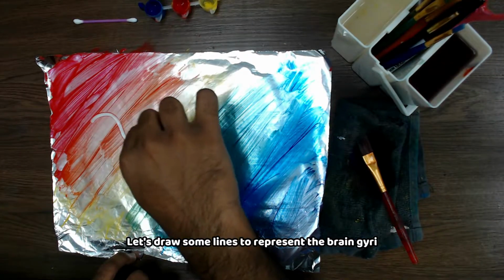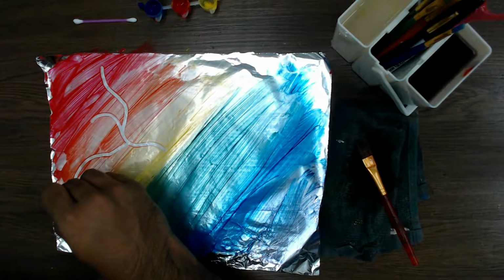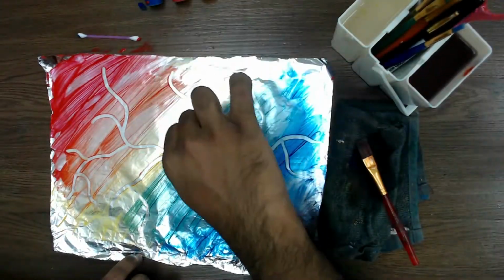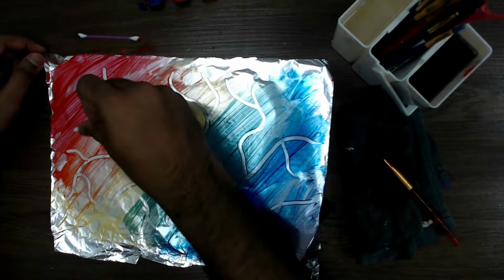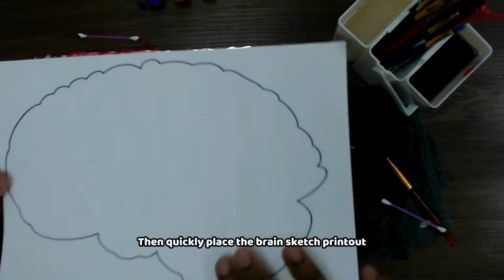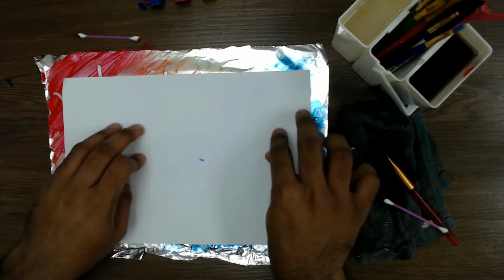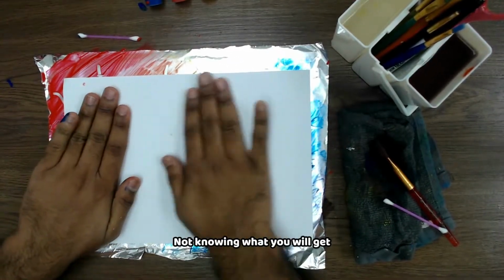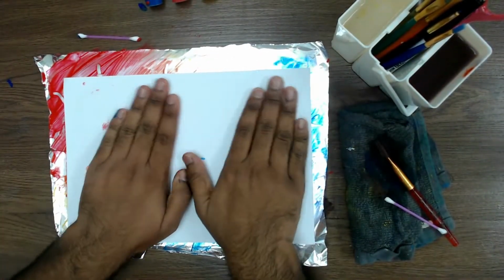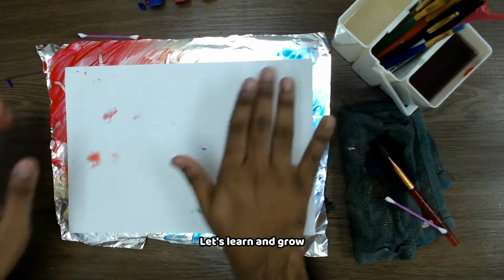Let's draw some lines to represent the brain gyri or folds using a cotton tip. Then, quickly place the brain sketch printout. Not knowing what you will get might cause you to be anxious. Breathe it out and tell yourself that you can always try this technique again later. Let's learn and grow.